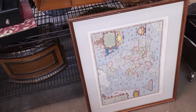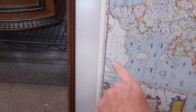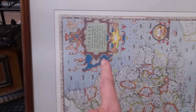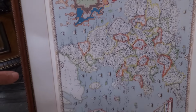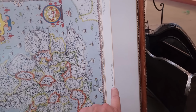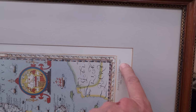What do we got? We got Anglia map. I see Scotty. I can't read that. I'm trying to figure out where this is. Okay. Ocean. Germanic. It's all Latin. It's all in Latin. Yeah, I don't think this is old. It's Saxton's Map of England and Wales, 1579. Okay, well, there we go. And it's got a date printed 1971. That's actually a really nice map.